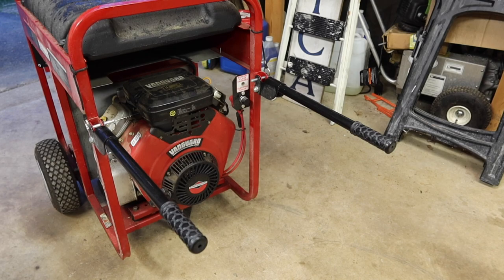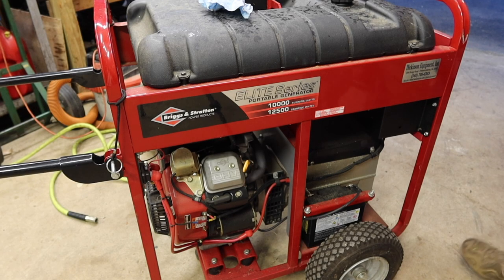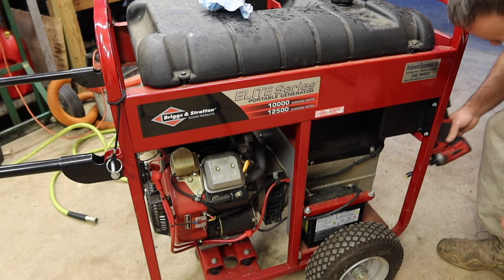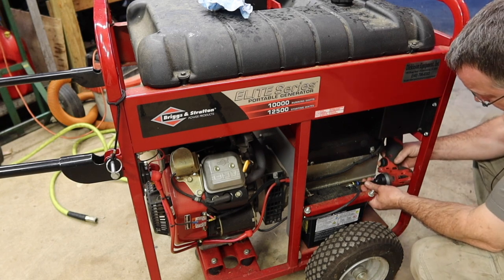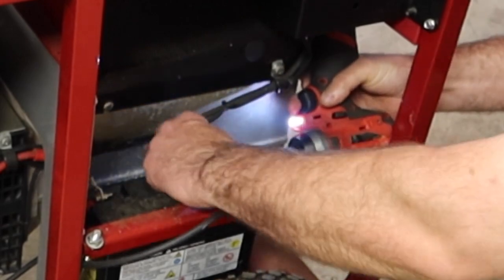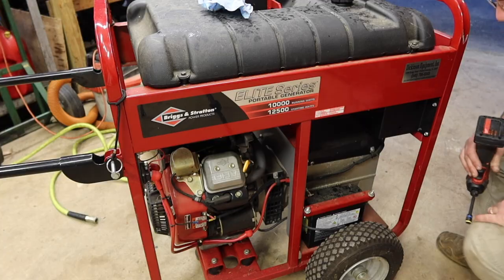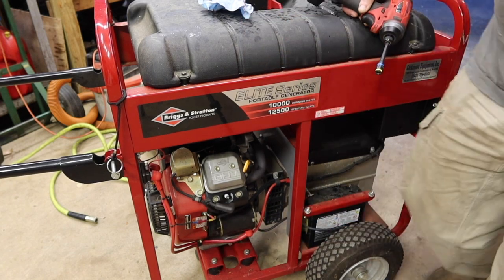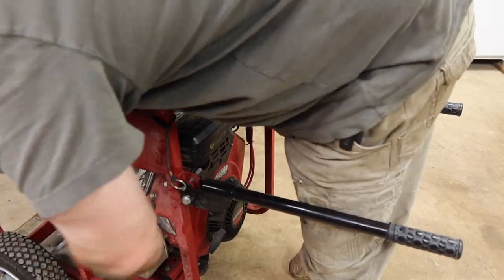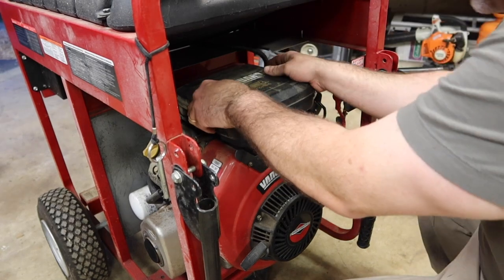Let's get the carburetor off of this thing. All right, first things first, we're going to be taking apart fuel systems. We don't want a spark or anything like that, so let's go ahead and get the battery disconnected. Okay, and I've already shut the fuel supply off. We're going to disconnect the spark plugs too. Let's start digging in and see what we can find.